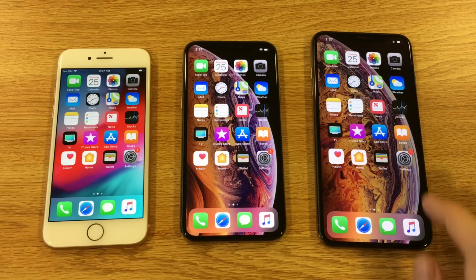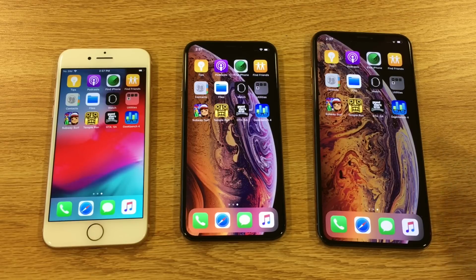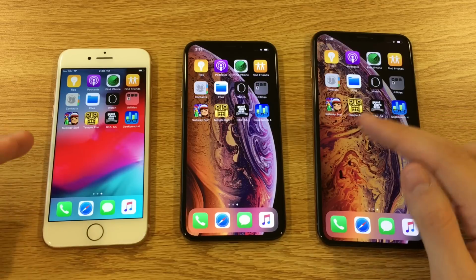All right, so next up, we're going to do some app launching. So on all three of these devices, I have the same set of applications installed. As you can see, I have Grand Theft Auto San Andreas installed, Subway Surfers, Temple Run, and of course, we have Geekbench 4 for the benchmark later. And then I'm also going to go ahead and launch a couple stock applications after these.